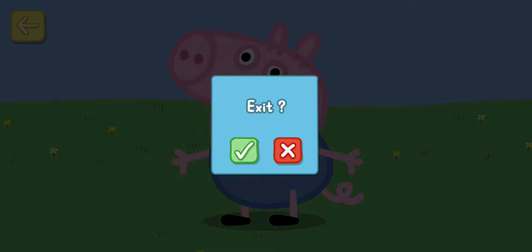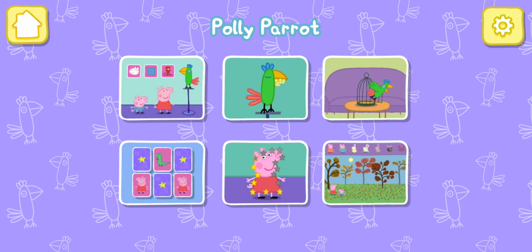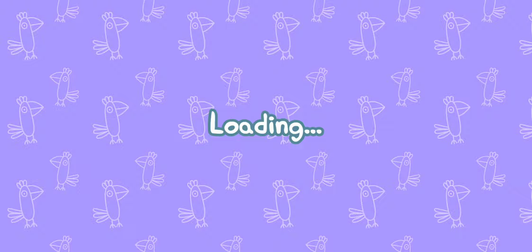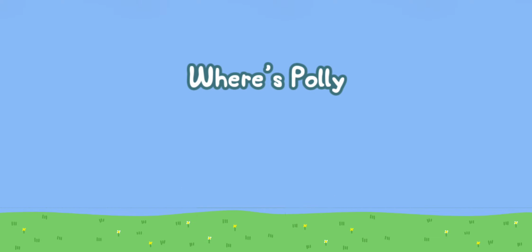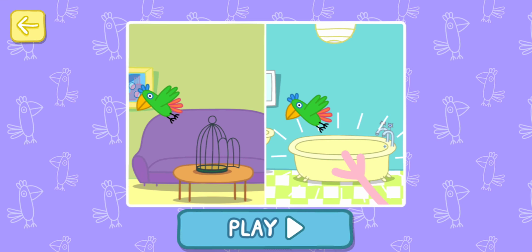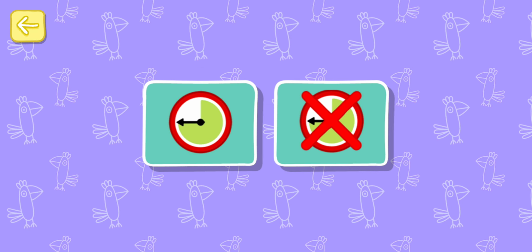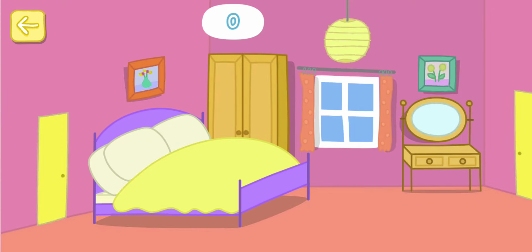Are you sure? You can win a sticker for every picture you complete. Where's Polly? Oh dear. Where's Polly? Help Peppa and George find Polly Parrot. Win a sticker for every 10 times you find Polly. Move through the house and garden to find Polly. Touch all the objects to find where she is hiding.